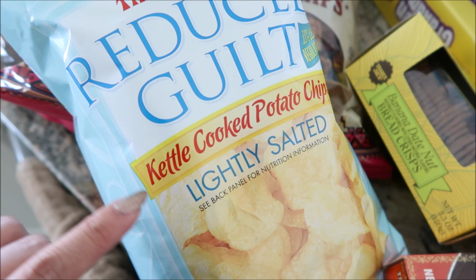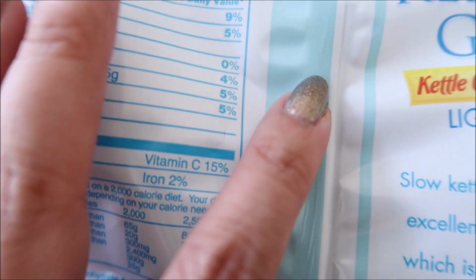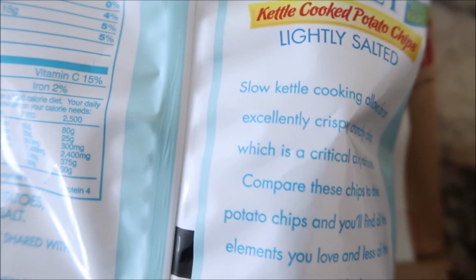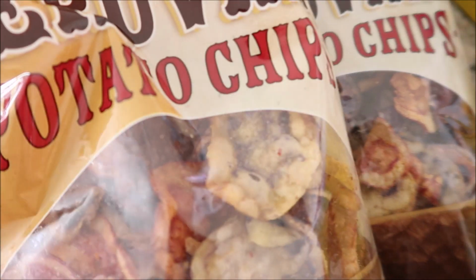I'm gonna try out their kettle cooked, lightly salted. I always love everything less salt. And this one has like 4%, which is pretty good. I like anything under 5. When things are over 5% sodium, I tend to be like, no.